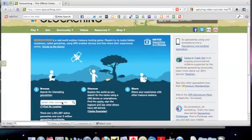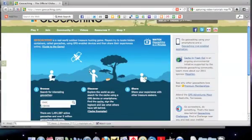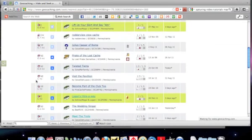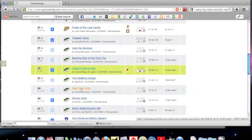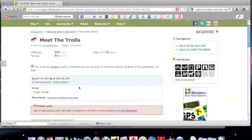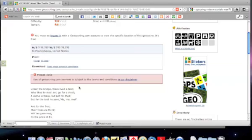Geocaching is kind of like a big treasure hunt game where people hide different caches, which are just small objects like keychains, pens, anything small like that, and they hide it somewhere around the country. You can go onto www.geocaching.com, join for free, and get the coordinates of one of these caches near you and plug the coordinates into a handheld GPS system and go hunting.